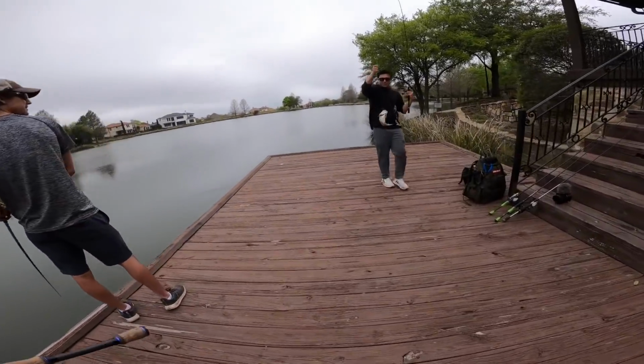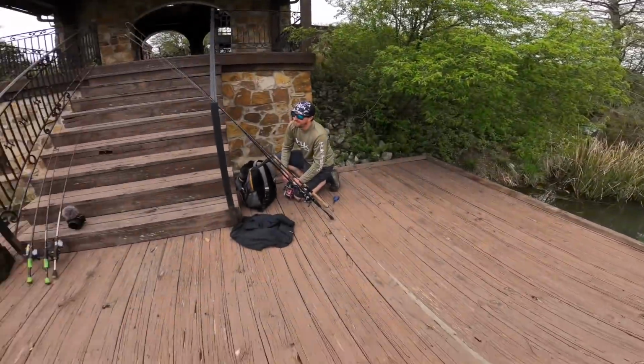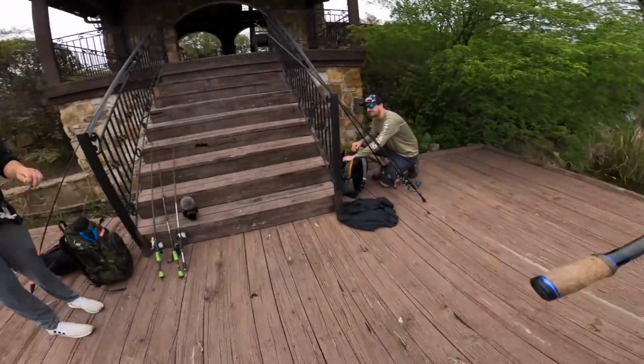That little Ned rig's killing it. It is. Oh my gosh. Were you just bumping along the bottom, just anywhere? On the bottom anywhere, man. Random little calves. My gosh.